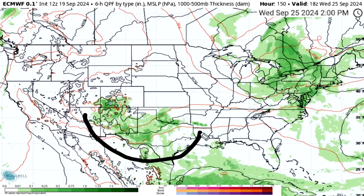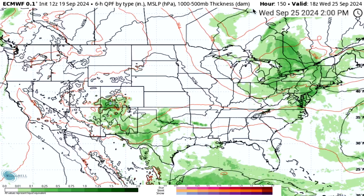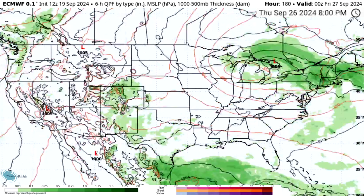We do see some snowfall and rain showers prevailing from the Four Corner states down through the south central states. And we do see a whole lot of rainfall for the Mid-Atlantic, Northeast, and areas in eastern Canada as well. Again, by Wednesday on the 25th.